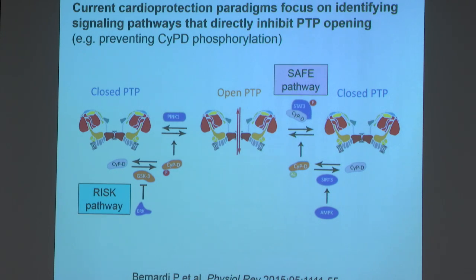So most of the paradigms trying to figure out how these signaling pathways actually inhibit PTP opening have focused on the permeability transition pore itself. And cyclophilin D is a major component of this pore. The pore can't form without it, and it needs to be phosphorylated, and it's thought that perhaps glycogen synthase kinase or the STAT3 pathways interfere with phosphorylation of cyclophilin D, which may be preventing the pore from opening.